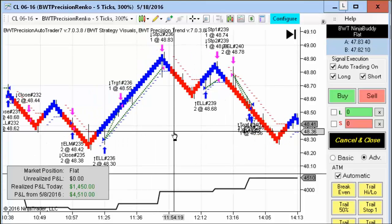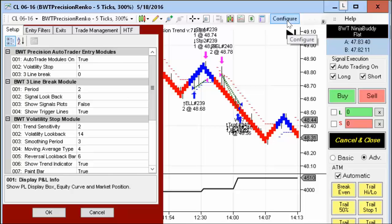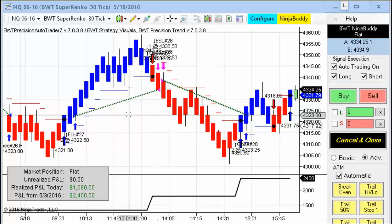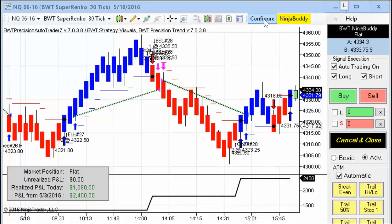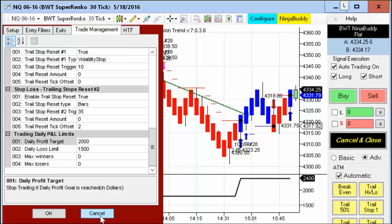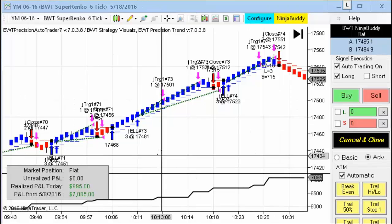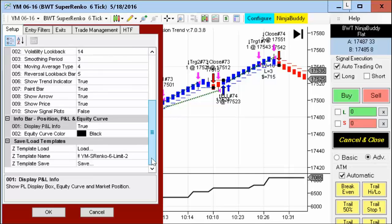Next up is the crude oil contract on the Precision Renko, and this too has a significant pullback. This one hit its goal of 1500 on a couple of trades here. Next up is the NASDAQ, and this is the NASDAQ 30 tick Superenco chart. This had 2 trades today, a short and a long, and did 1080 for the day. The daily goal on this one is 2000, so of course it didn't hit its goal, but still a solid performance.